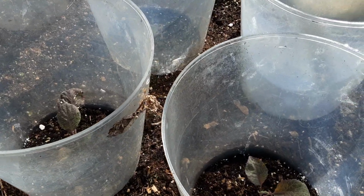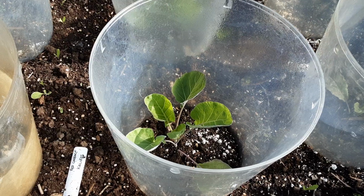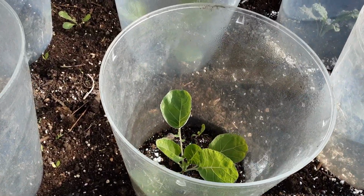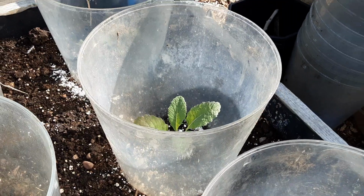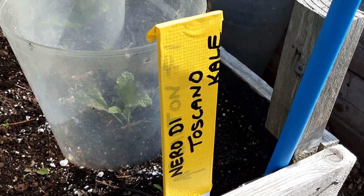We'll move on to the red cabbage calibos. I only have 3 Brussels sprout plants this time. This is Brody F1. Again, looking quite nice. And then we've got the kale there. Nice big label because I can't pronounce it.